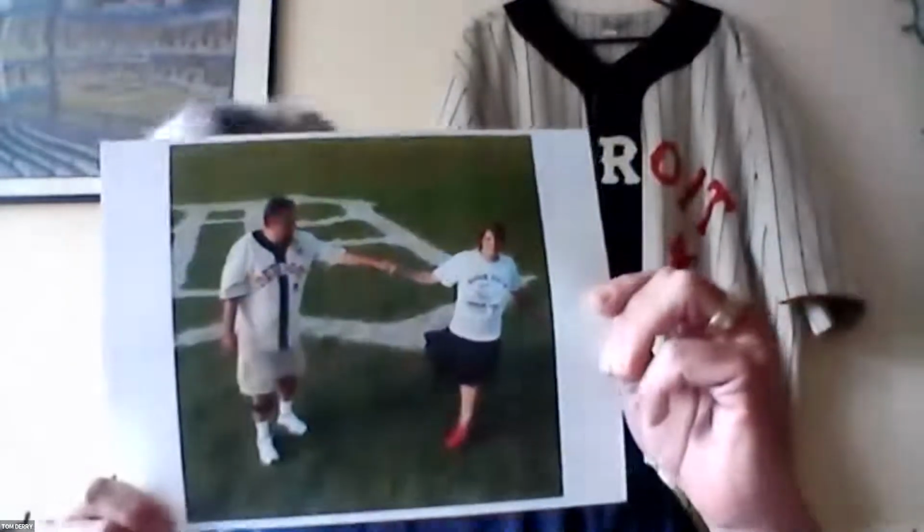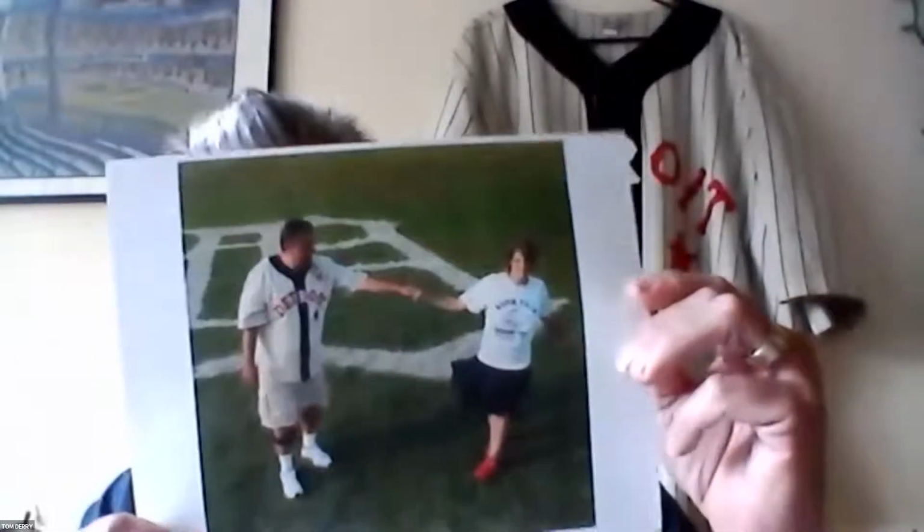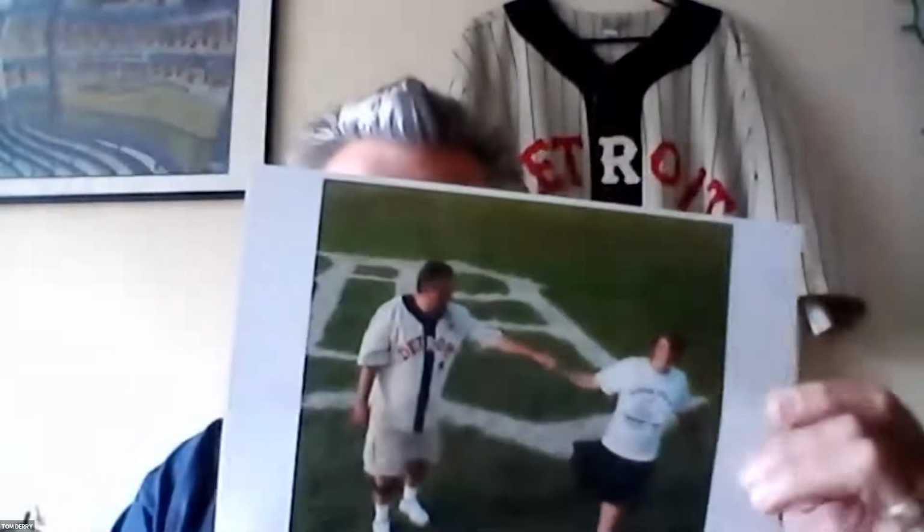And I didn't realize it at the time, but I actually got married to my wife, Sarah, at the Tiger Stadium field, and I wore a Detroit Stars jersey, like the Negro League Detroit Stars of the 1920s and 30s. So I didn't know at that time we'd end up at Hamtramck Stadium.